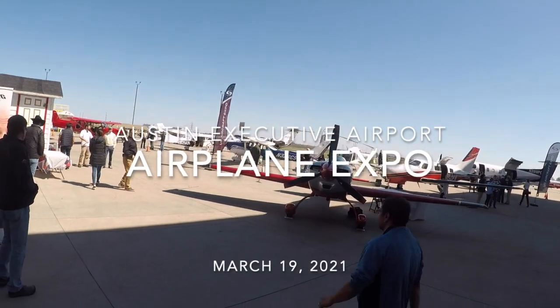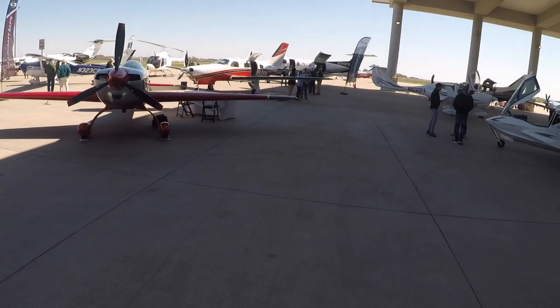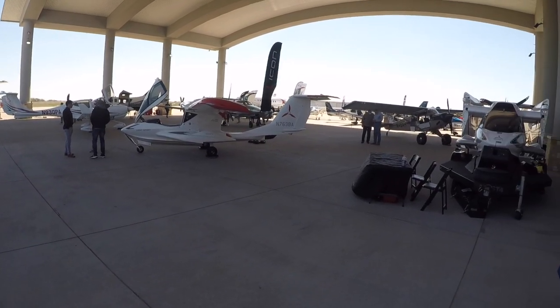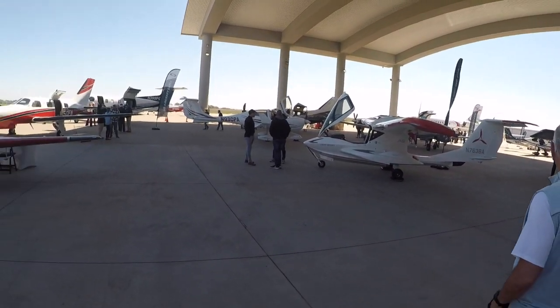I went over to Austin Executive Airport to attend the airplane expo. Some planes I was expecting and some planes not. There is an Icon A5 there right in front of us, which is a really cool plane.